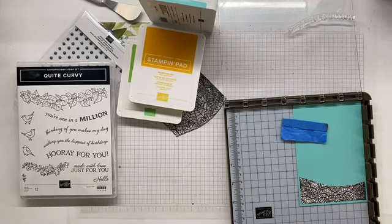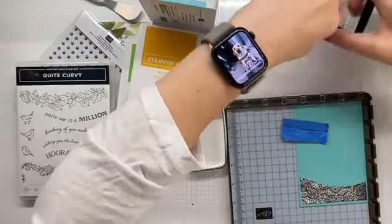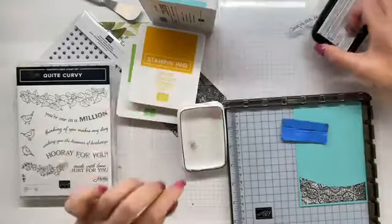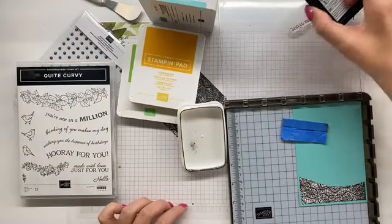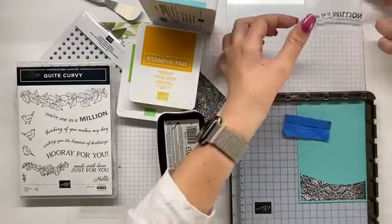I love the freshness of Coastal Cabana. If our dear friend Bobby was here tonight, he'd be very happy. One of his favourite colours is Coastal Cabana.